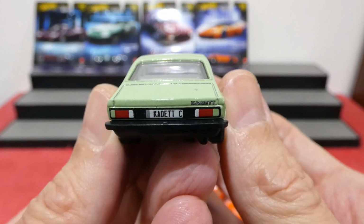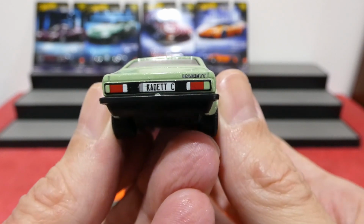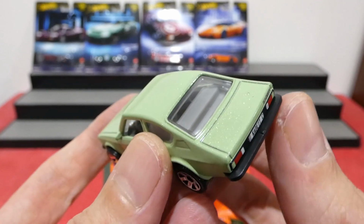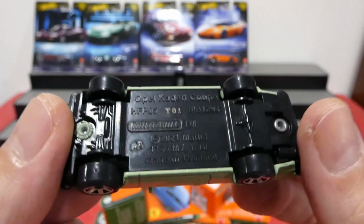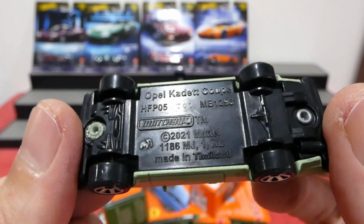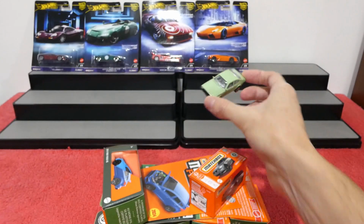Around the back there we have the Kadett and the Kadett C on the license plate, badging, light details, and we have the black bumpers also. So yeah, very, very happy to find this one. And there's the base, just in case anybody wanted to see that. Yeah, very, very nice. I was also lucky enough to be able to pick up 2 of those.